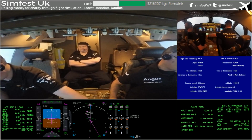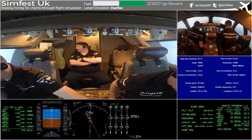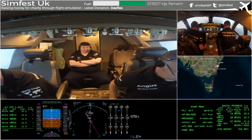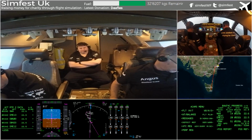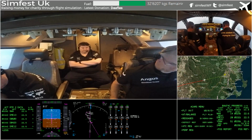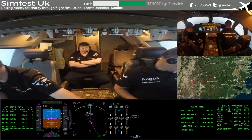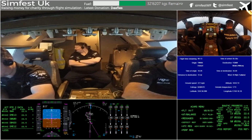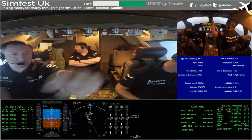Tower, Speedbird 47 Charlie with you inbound, estimating the field at 0529, descending to 5,000, QNH 995, estimating 39 for the approach. Okay, we're crossing transition altitude, setting 995. 995. I'm getting 9,600.